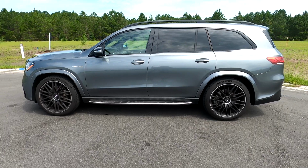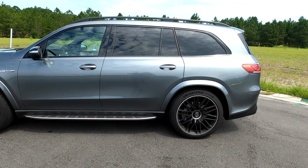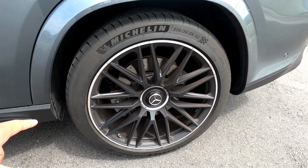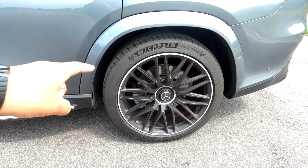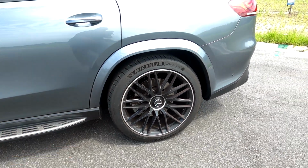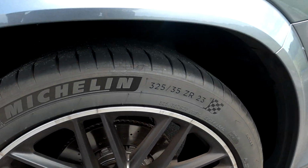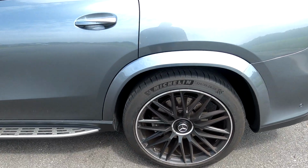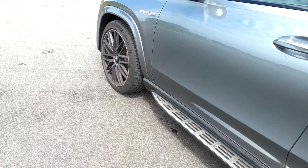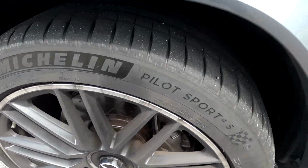It's just a monster. I mean, everything about this vehicle is somewhat over-engineered, starting with the wheels. Down here you got 23-inch wheels, and the width is 325. That's the width of my Shelby GT350, and that car has aftermarket wheels. I mean, just ridiculous. These are optional wheels on the GLS 63. Usually it comes standard with 21-inch wheels, but this one I have here has 23-inch wheels. And they're Michelin Pilot Sport 4S tires.